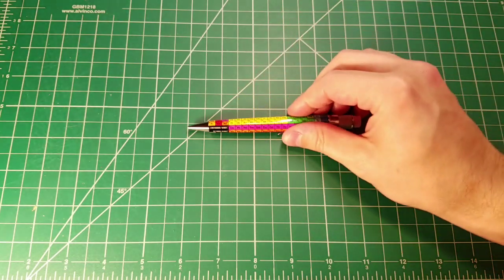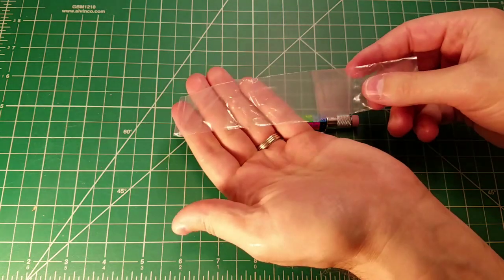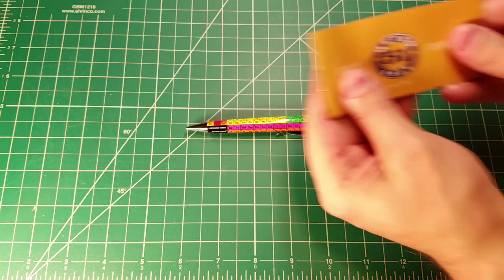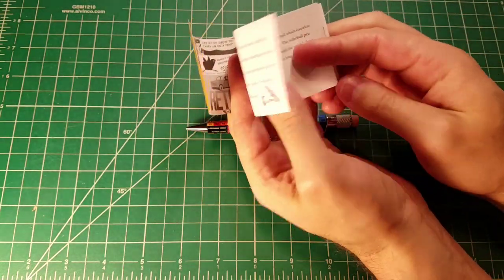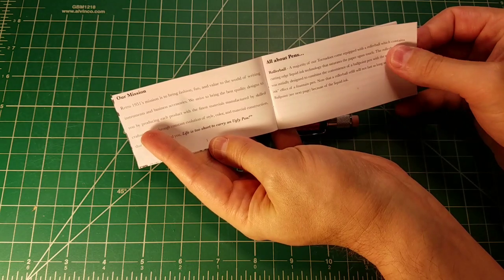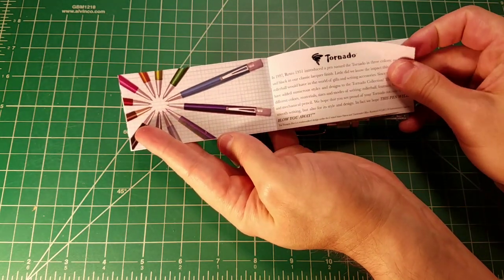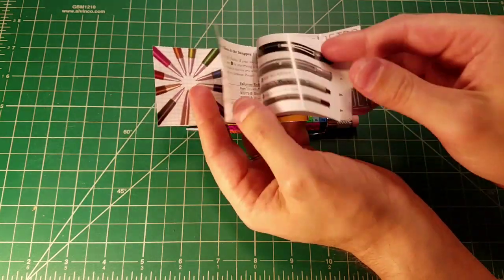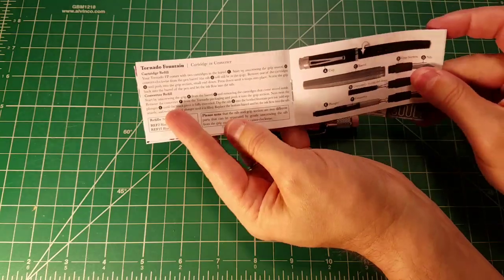And by the way, this does come sleeved in a plastic sleeve when you first get it out of the container. So here's the little plastic sleeve that it's wrapped in. And then, of course, you always get a little mini Retro 51 catalog whenever you purchase a Retro 51 product. It tells you a little bit about their mission and their pens. There's the multicolored series for Tornado pens and some disassembly instructions for refilling your roller balls.